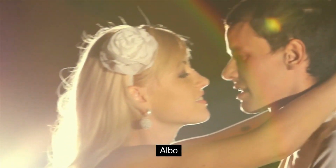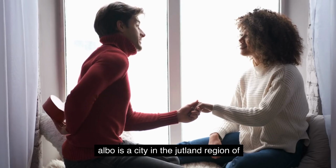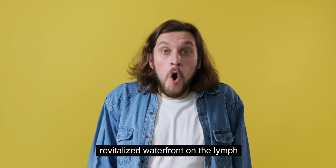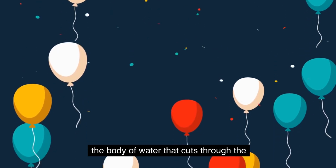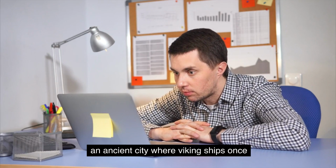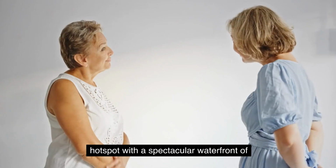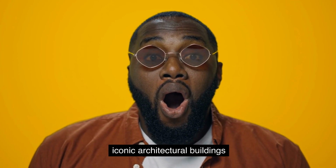Aalborg. Number 8. Aalborg is a city in the Jutland region of Denmark, and it's known for its revitalized waterfront on the Limfjord, the body of water that cuts through Jutland. An ancient city where Viking ships once sailed past on the Limfjord. Aalborg has evolved to a vibrant cultural hotspot with a spectacular waterfront of iconic architectural buildings.